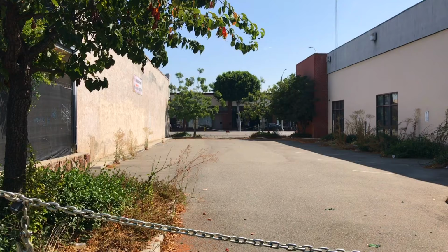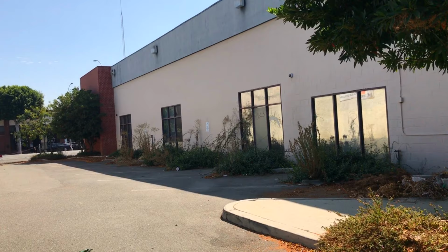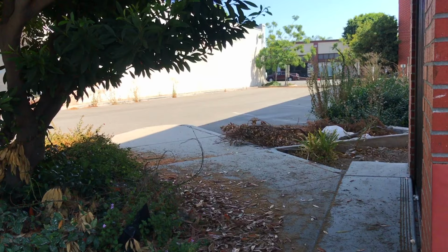Here's a side shot of the parking lot. Obviously it has not been used in a while, but eventually it will get all cleaned up and a little premiere, so it's kind of cool. Like put containers, and so it'll be like food and almost like a beer garden out here.